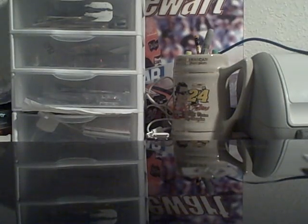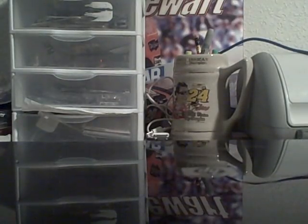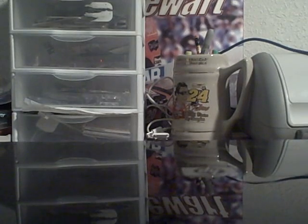LeSean McCoy, 4-color patch, number to 50. And then a nice Mike Wallace pull-out auto for the PC, number to 100. So that was in the Gridiron Gear yesterday.